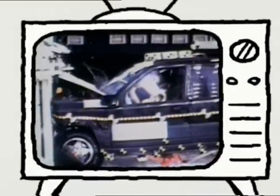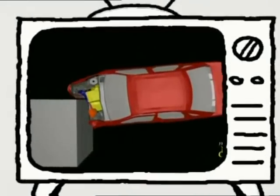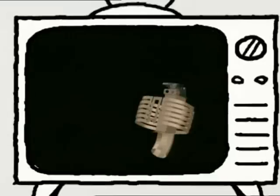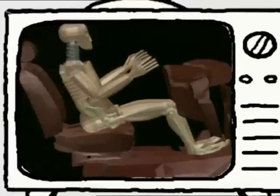Every year, cars get safer and safer. But banging up a new car every time you want to check a new feature is expensive. So researchers are using computers more and more to find out the effects of a crash. They're even making computer models of what happens inside people to help car makers protect us more.